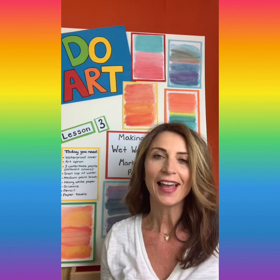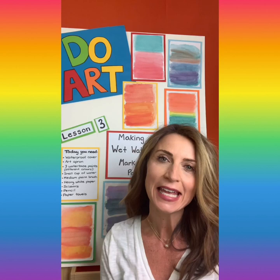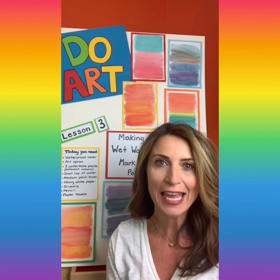Okay, so what did you find? Did you find any abstract paintings? If you did, did you notice their color and the shapes and the lines in these paintings? If you didn't find any abstract paintings, that's okay. Your parents are in luck because today we're going to create some of our own.